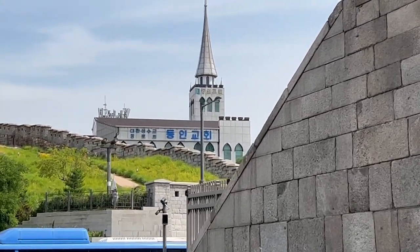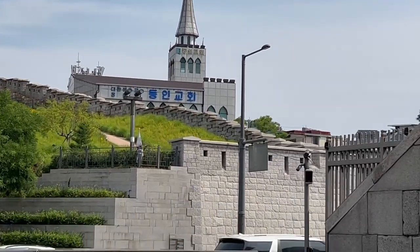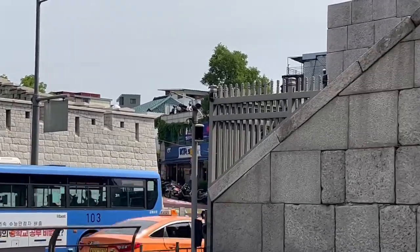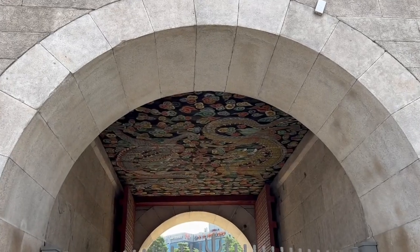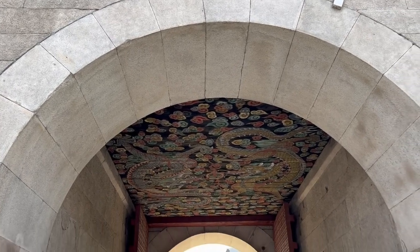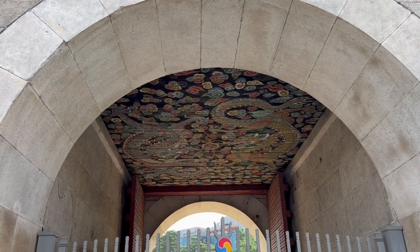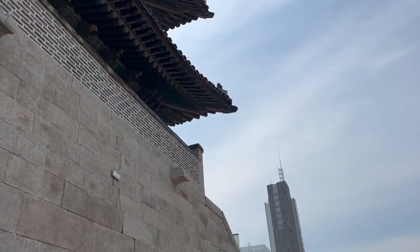I'll walk around and you can see they've preserved it up into that point where we're at the traffic intersection. See the dragon emblem. The dragon and the phoenix are frequently depicted in the art and architecture here in Seoul. Also on the corners are what I believe look to be monkeys, I believe.